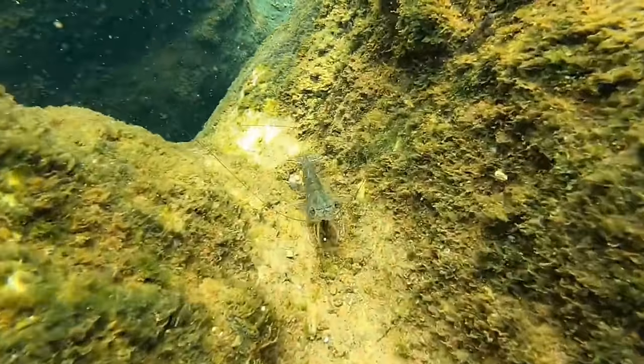Real slow. All right, go. Go. Go. Did I get him? I got him! You see it, folks. You see it. How fast was that? We literally got one line in and got a big old crab.